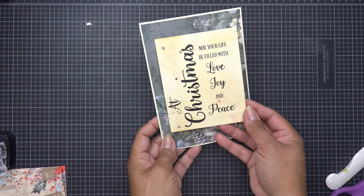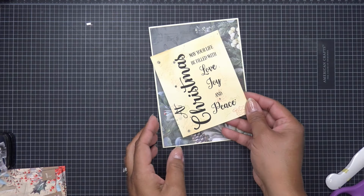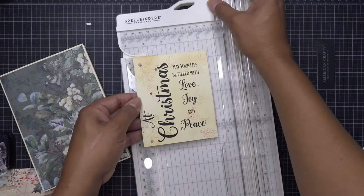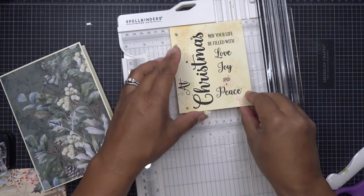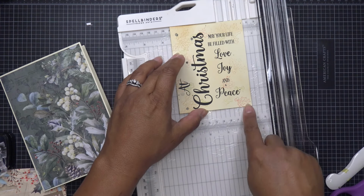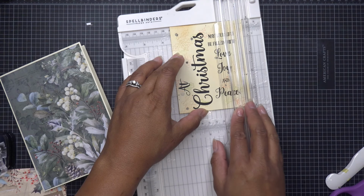Again, that can just be a matte layer, it's fine. But I wanted to make it into a little tag. So we're going to take this and cut some of this edge off. I'm looking at the A, it has like 1/8 of an inch there, and then where this CE would cut.